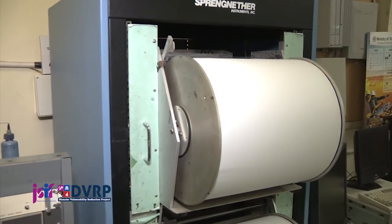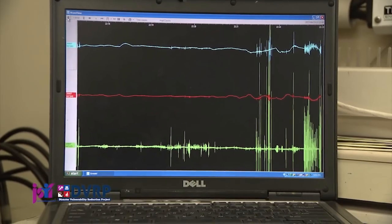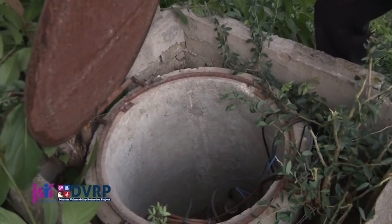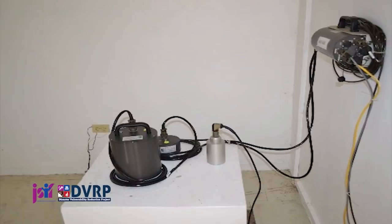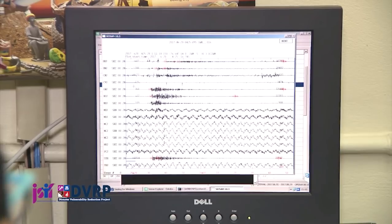Through the DVRP, assistance will be given to the University of the West Indies Mona Campus Earthquake Unit, which is responsible for monitoring the country's seismic activities. All their seismic stations will be upgraded. There's a number of different pieces of equipment we can receive. The first one is a series of digital seismometers, to fit out the remaining stations. So we're going to end up with those 10 stations completely upgraded and then add an additional station, so an 11th station there. So we're moving from analog to digital.